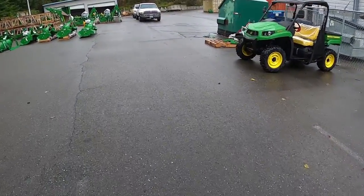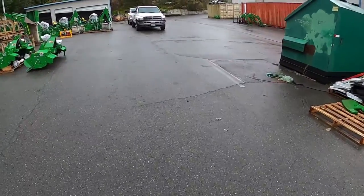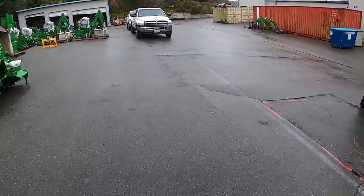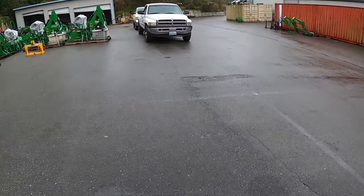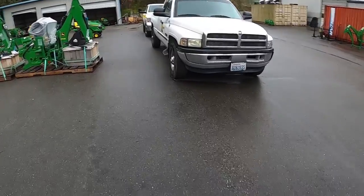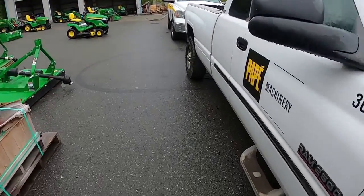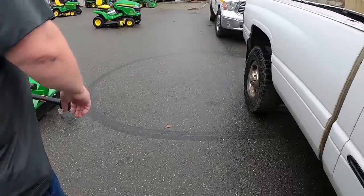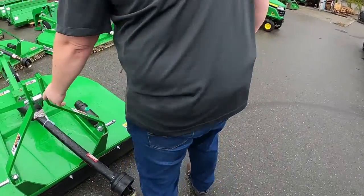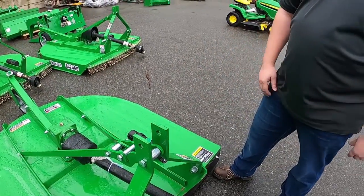But you saw that 3-point right on the back, and I'll just show you real quick how. Are the hydraulic cables just sort of plug and play? Yeah, they have little couplings, like an air compressor. So you just pop them in like that. You see how it has this? That top link is going to go in here, and then your two side links go in there. You lift it up, and it's that easy.